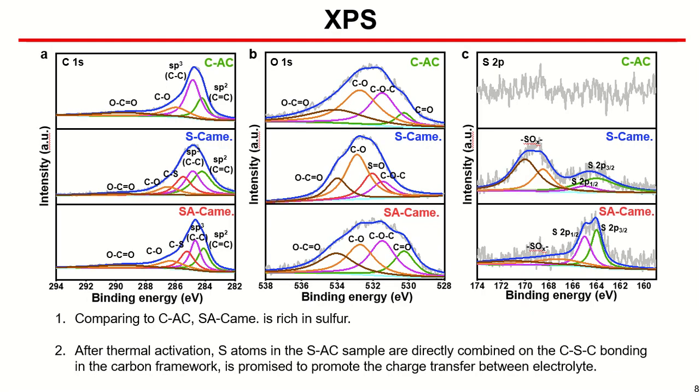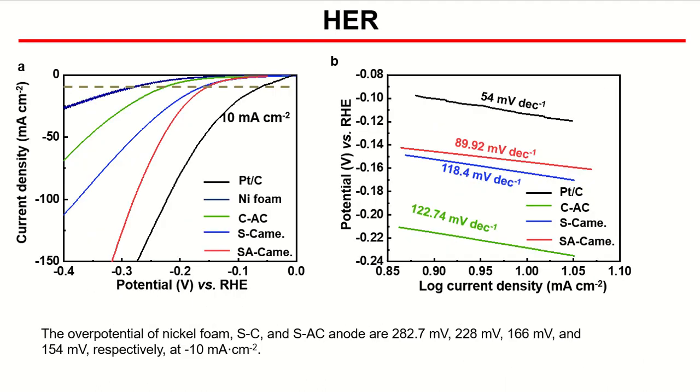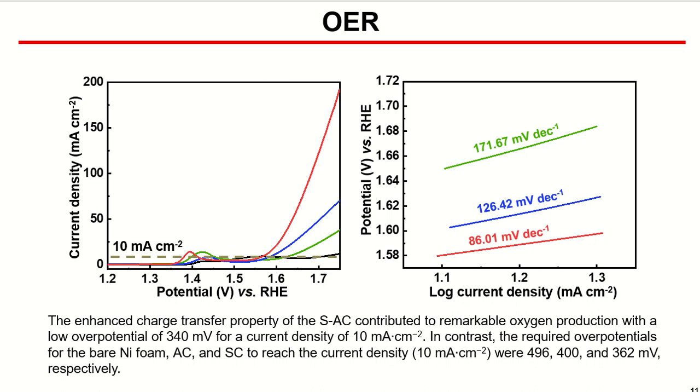In our characterization results, it shows that the sulfur is successfully self-doped into the carbon skeletons. This kind of material, which we marked as SAC, meaning sulfur-doped activated camellia, shows a better performance in hydrogen evolution reactions, which means it will have better water splitting behavior compared to commercial carbon materials. The reason is that our activated material has higher surface areas.